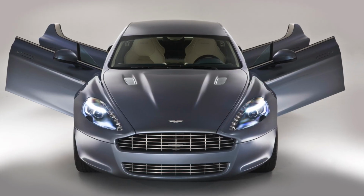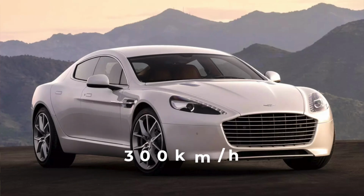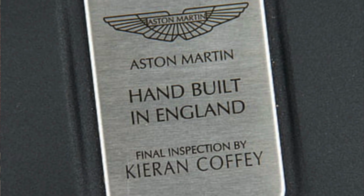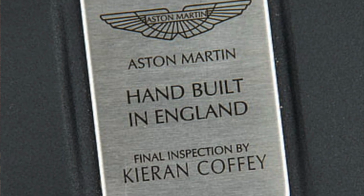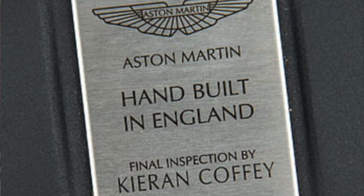A couple of things about this car that I love: the sexy door handles, the way that the doors open slightly up, not directly out. It has a top speed of 330 kilometres an hour, and when you lift the bonnet, you can see on the nameplate that's underneath that hood the name of the person who inspected the car. That's a nice touch. And the colour, I believe, is a Solent Silver.